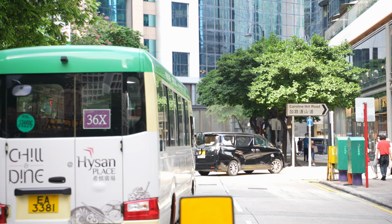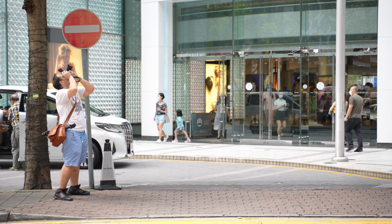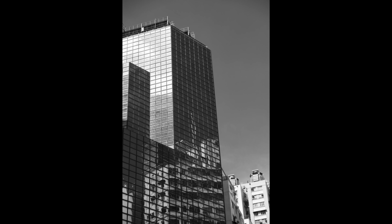Now, to be honest, Causeway Bay really is just a commercial shopping area full of fancy shops, but if you look around and look up, there's some nice things still to shoot on a casual walk around.